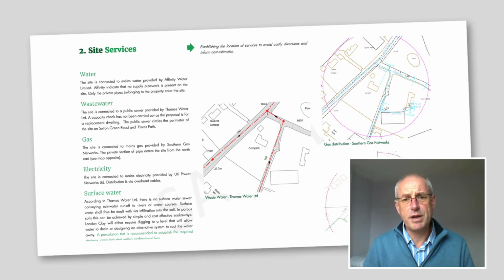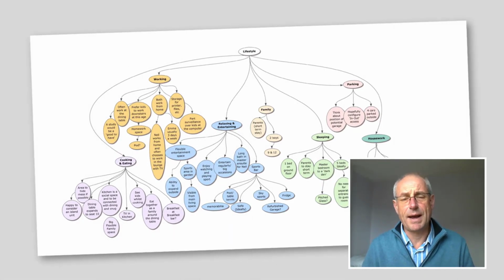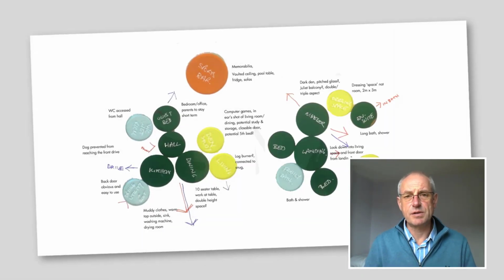Then getting a full brief, so understand the character of the house you want to create, lifestyle issues that might impact on the design of the house, or how the design of the house might improve your lifestyle and the way you live. So the next step is a spatial arrangements exercise. So this is where we sit with a client, and with them we work out how the spaces and rooms in their house should flow.